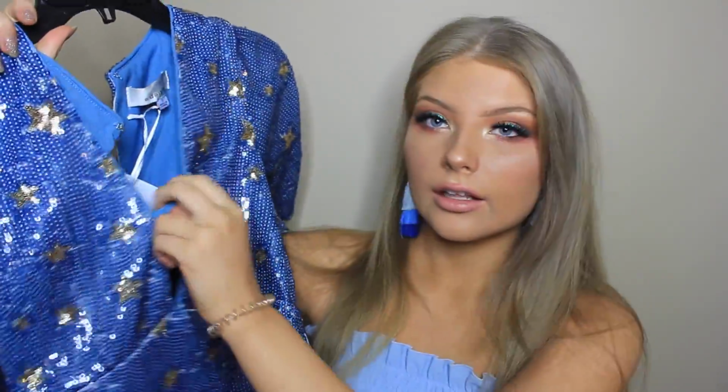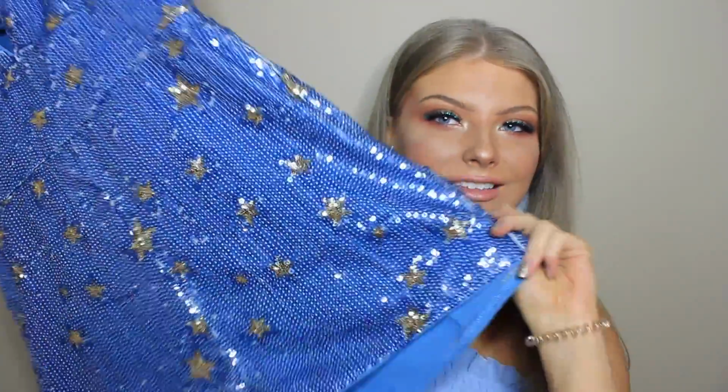It's this romper, and it's fully sequined in blue. As you can tell, I just love blue, and it has these gold stars on it, and it's lower cut. It's just like shorts. It's just really cute and going out style, I guess. So yeah, I love that. And that's the only thing I got from Lulu's, just because I saw that online and I loved it so much.